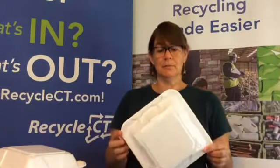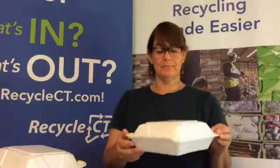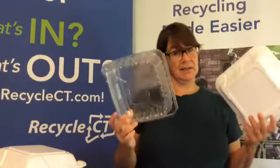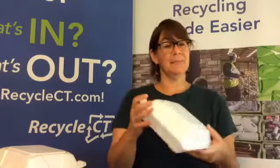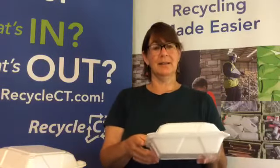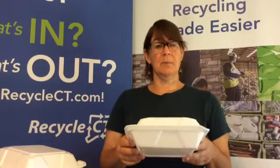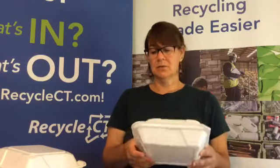So last few items. Styrofoam. It's also referred to as expanded polystyrene because sometimes polystyrene comes like this, but sometimes it comes expanded like foam, like this. And as you know, all styrofoam or expanded polystyrene is out. So it doesn't matter how clean it is, it's all out.